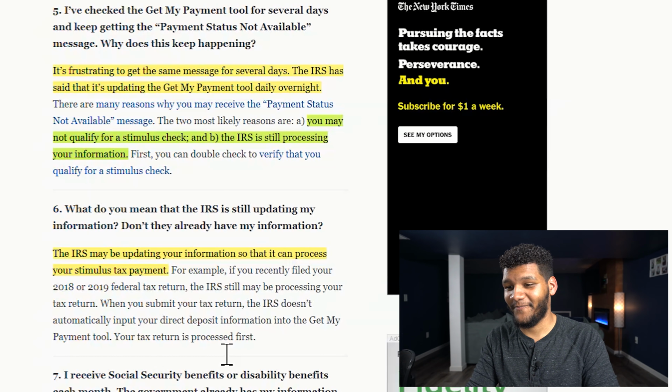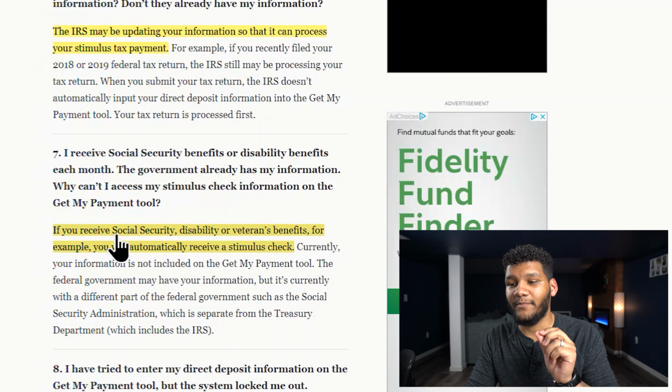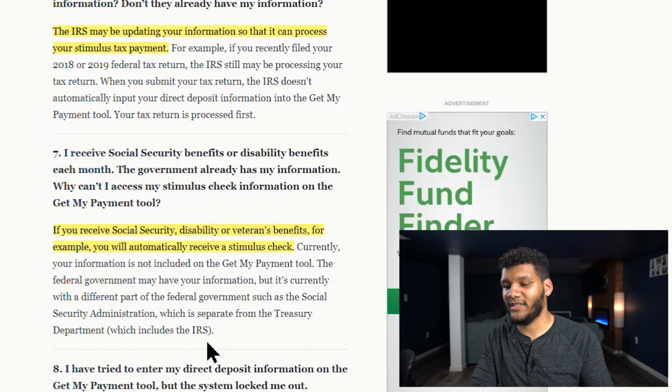They actually answered the question there. So kudos to them. Number 7, I receive Social Security benefits or disability benefits each month. The government already has my information. Why can't I access the stimulus check information on the Get My Payment tool? If you receive Social Security, disability, or veterans benefits, for example, you will automatically receive a stimulus check. Currently, your information is not included on the Get My Payment tool. The federal government may have your information, but it is currently with a different part of the federal government, such as the Social Security Administration, which is a separate part of the Treasury Department, which includes the IRS.